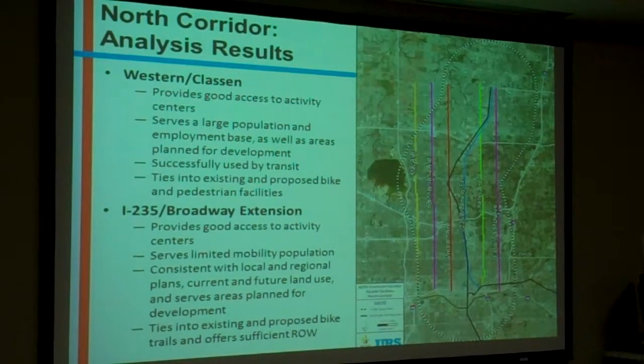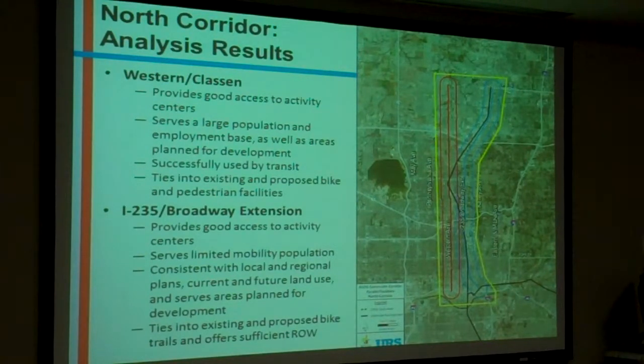On the left side of the slide, we pointed out a few things where they performed very well. I didn't point out any of the negatives, but this is a list of what the corridor did really well. This is why it showed up in the analysis as positive. So we went from all of these corridors, looking at the buffers, half a mile on either side of the alignment, selected the two top ones, and that gives us a more focused study area.